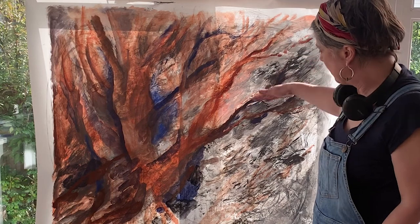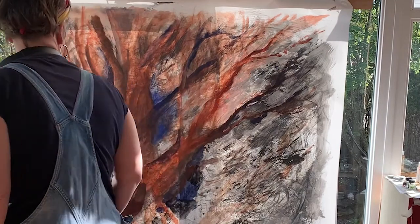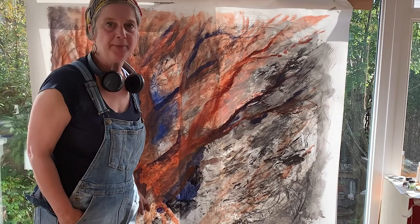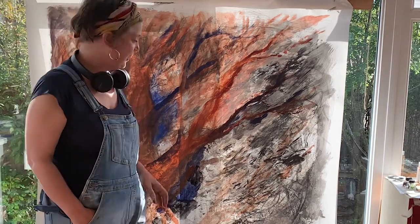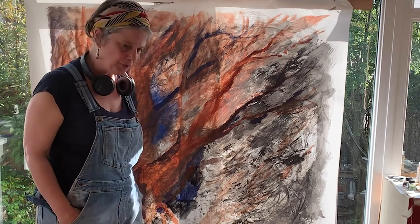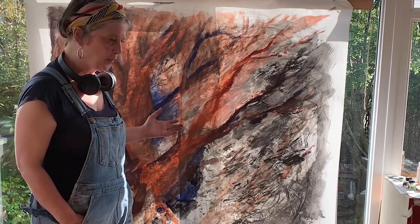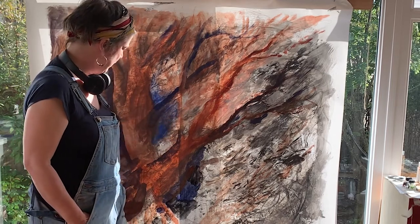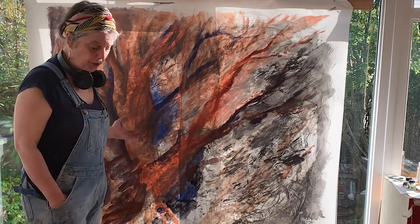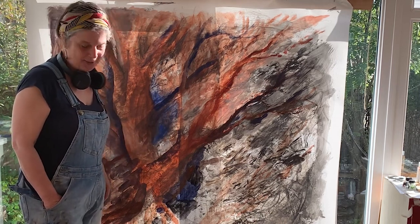Just by lifting it up enough, I can see how it's going to be underneath. So this is the tree that I sat next to when I was down by the stream, not the one that I was actually painting. I realised that the water was flowing over its roots and past it, and in between the branches I could see and feel and hear the water of the stream flowing by. So I'm playing with this feeling of wood or earth and water, and it is what it is.